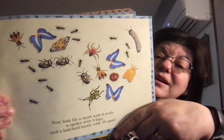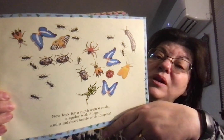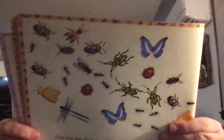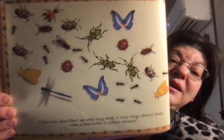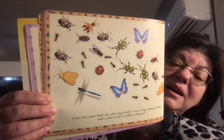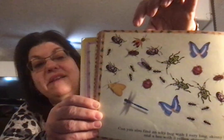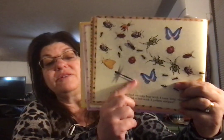Did you find the ladybug? What about the moth with all the ovals and the spider with 8 legs? Can you find an icky bug with 1 very long skinny body and a bee with 3 yellow stripes? Did you find them? Look, there's the fuzzy bee. Only bug I see with a long skinny body is still the dragonfly.